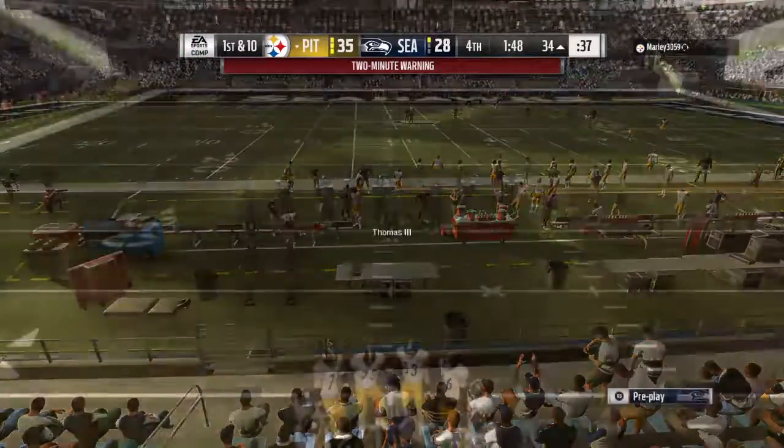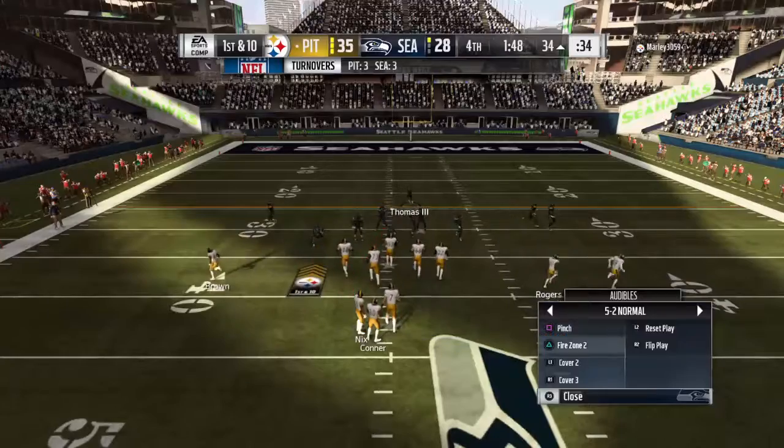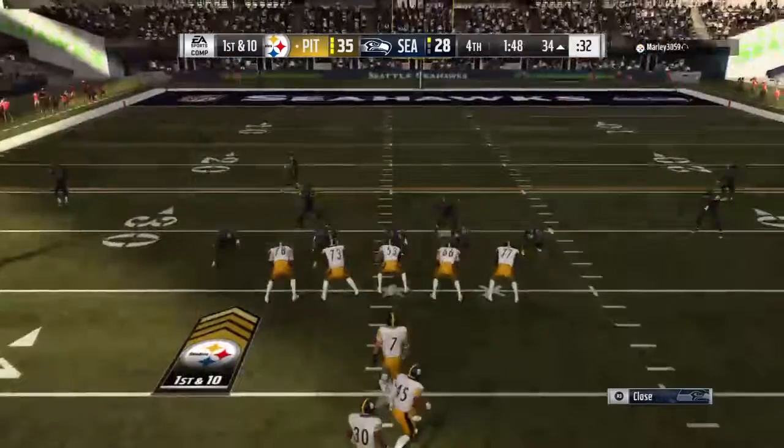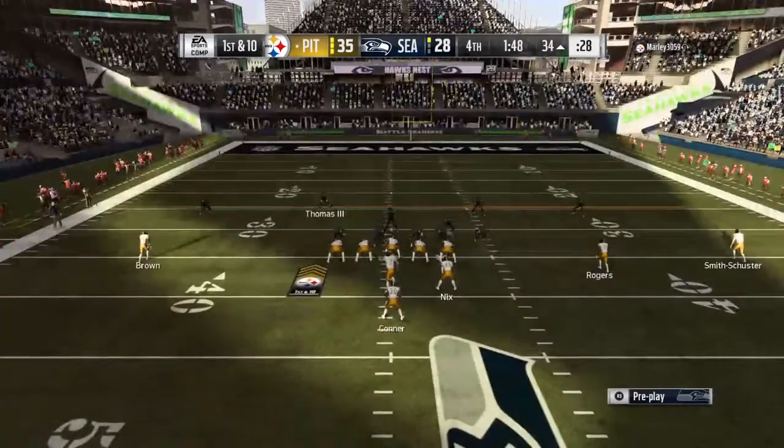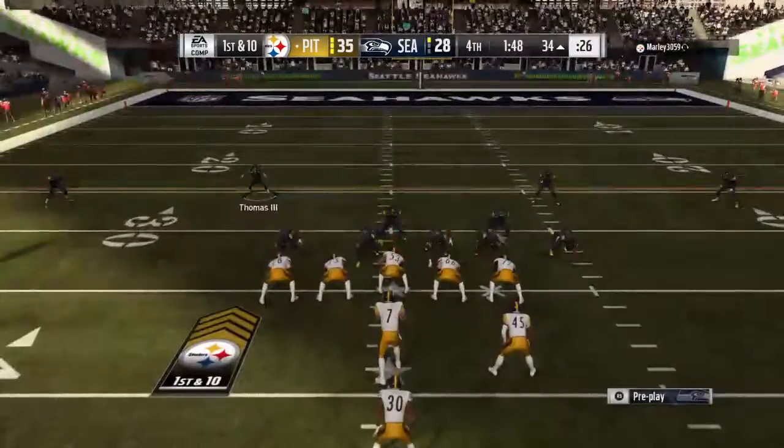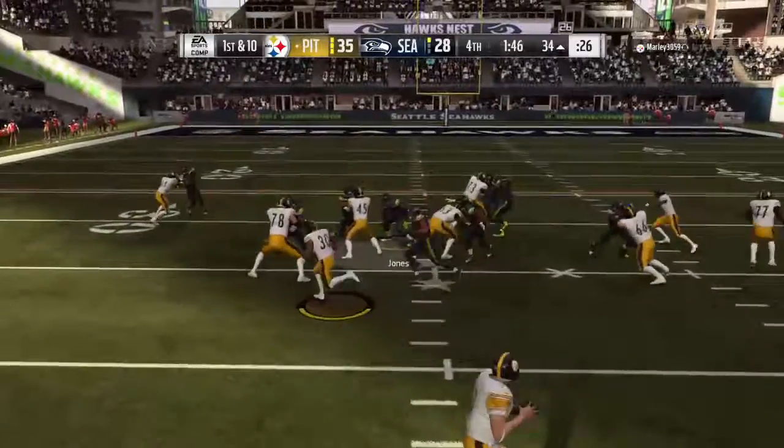Time for a break. We'll come back, see what transpires after this. From the 34 now, here's 1st and 10. Now it's counter.